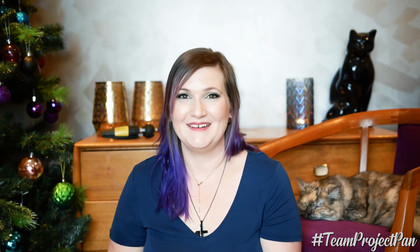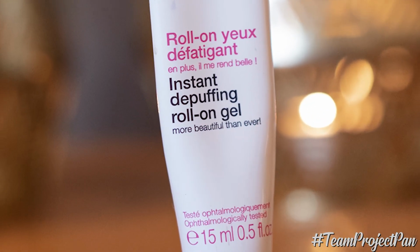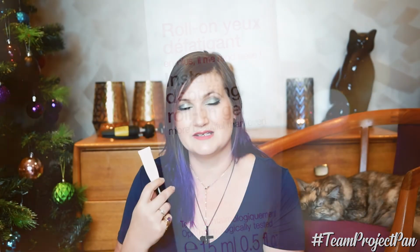And so now we're on to eye creams. So I'm panning 2 eye creams, using up 2 eye creams in this particular section of my project pan, and I'm hoping to get these done before winter because I would like to try new things. So my morning eye cream is actually a gel. So it's the Sephora Instant Depuffing Roll-On Gel, and honestly I don't think it does much.